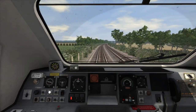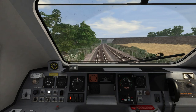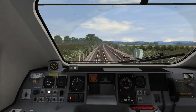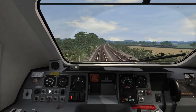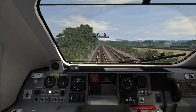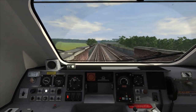We've now got the warning for the upcoming 100 speed limit, so I've just idled the power at this point. This next board here, I believe, should actually read 70, warning of the upcoming 70 mile per hour speed restriction. But unfortunately it doesn't, it just says another 100 on it for some reason, so I'm not quite sure why that is. I'm now braking lightly.